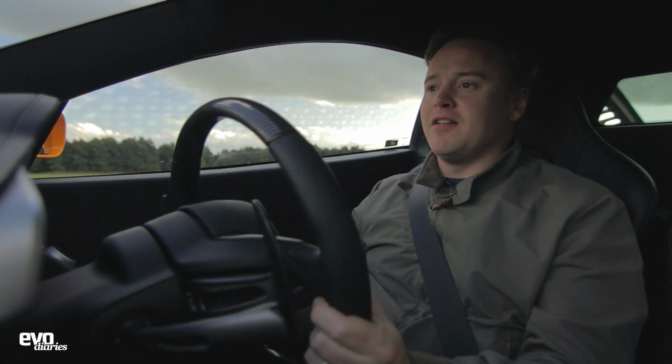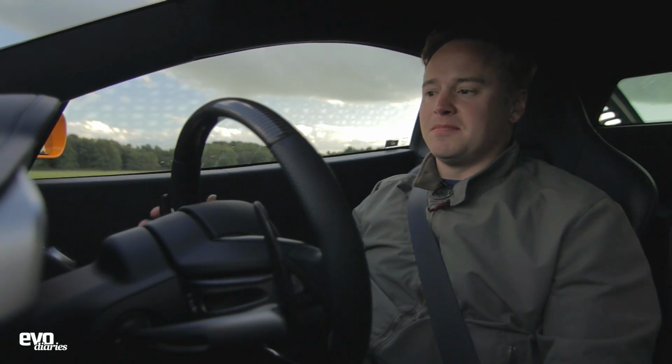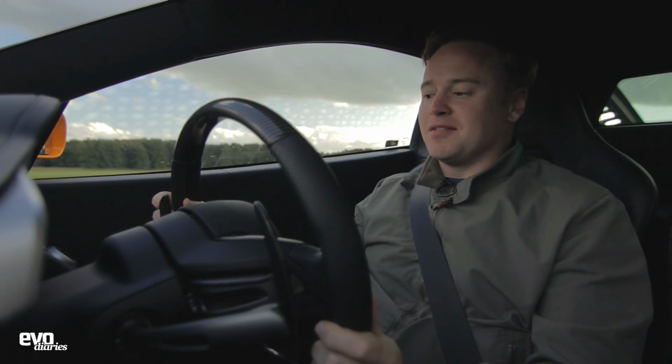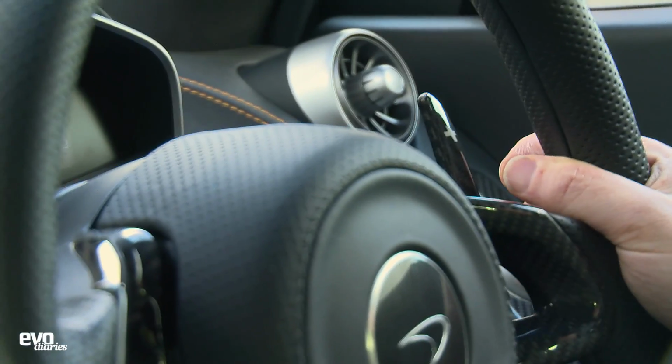Yes, you absolutely can. If you want to change up a gear, you can use the left paddle by doing that. You can also change up on the right doing that. Likewise, you can also change down on the right hand side by pushing it away from you. 6, 5, 4, 3.